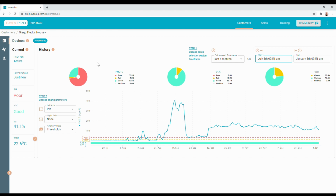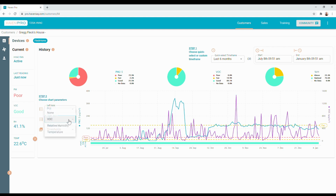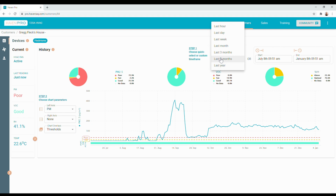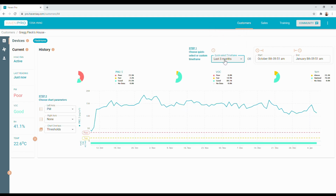Below the time frame section, we have a couple drop-downs that allow you to plug in different parameters into the y-axis. This helps you understand how the different aspects of air quality tie together. You can see as I'm clicking around in the time frames that the thresholds are updating at the same time.